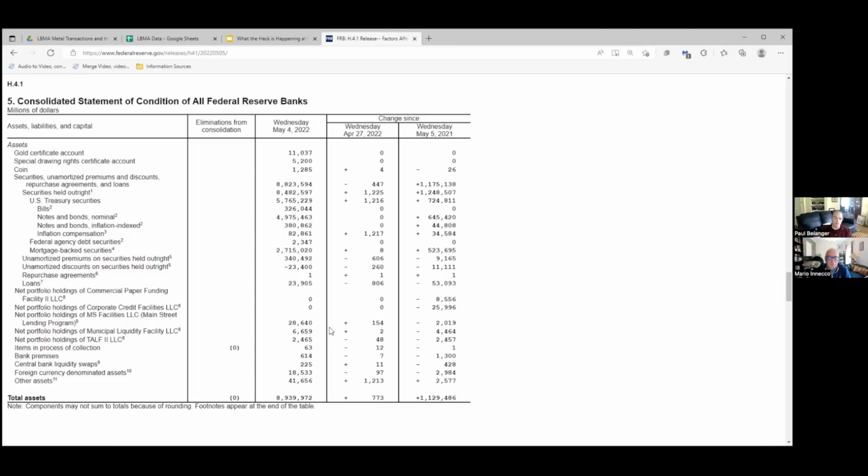The gold certificate account, which is the collateral for the Federal Reserve notes, was basically there in a 1-to-1. So if we take a look at what it would take to do that right now, it's somewhere between $8,000 and $9,000 per ounce.